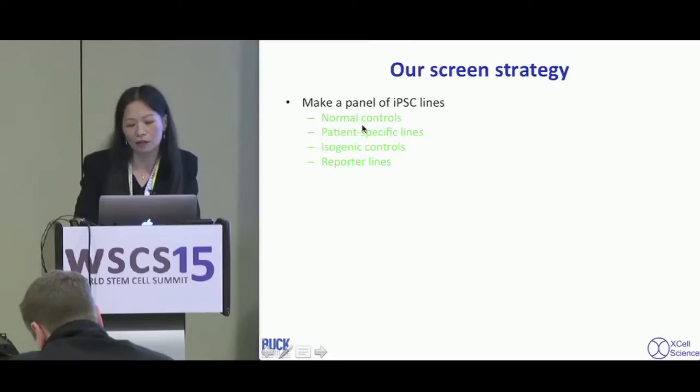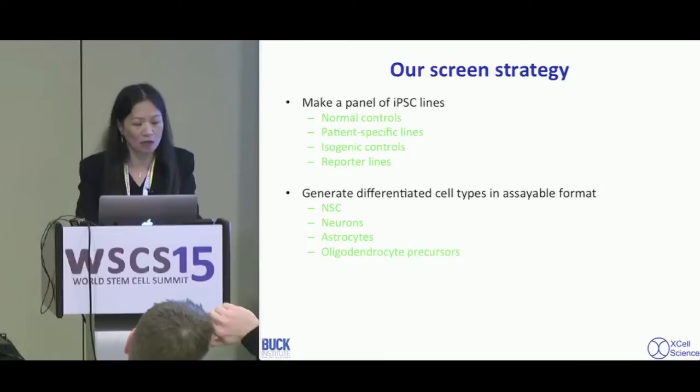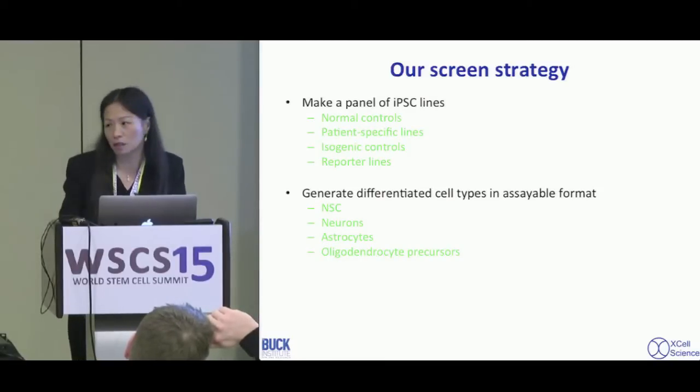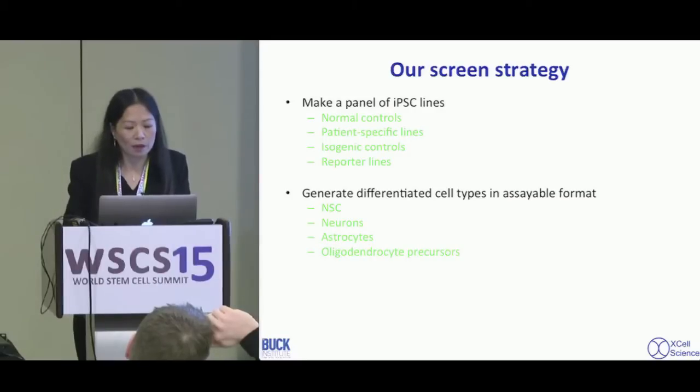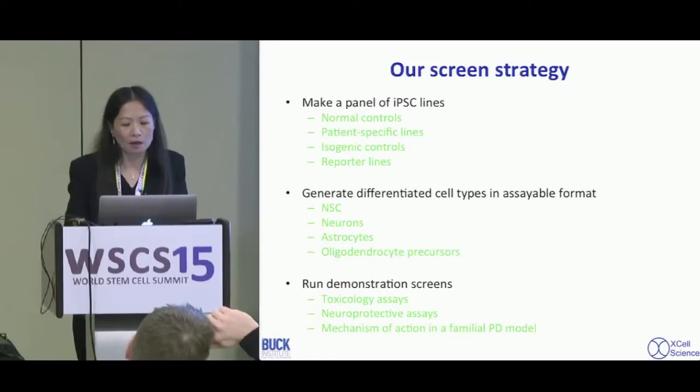You make the panel of lines: you need normal controls, you may need patient-specific lines and isogenic controls, and you can also make reporters. After that, you have to be able to differentiate cells in an assayable format. It's not like everything you can do in a 60 millimeter dish. In this case, I'm going to illustrate very briefly: we make neural stem cells, and from there we can make neurons, astrocytes, and oligodendrocytes, all representative of central nervous system cells. After that, you have to be able to use them to run the screening.